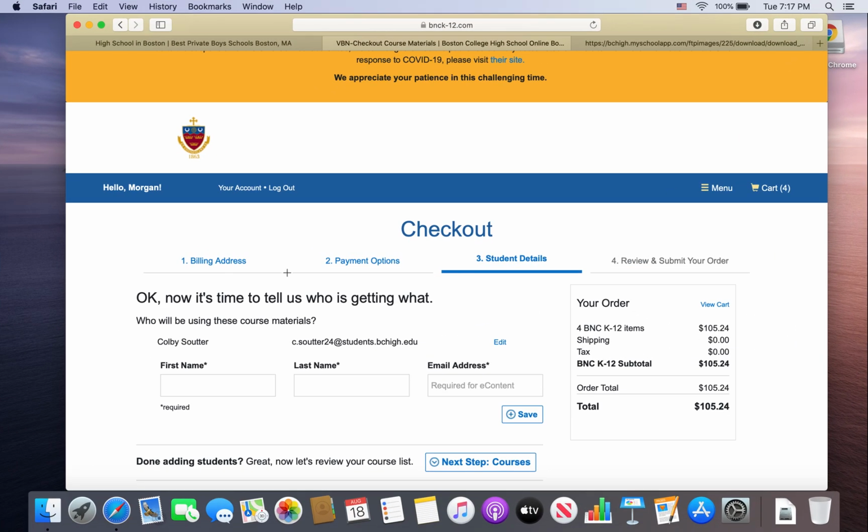Once you've put in your billing address and payment options, then step 3, it'll give you a chance to specify, okay, hold on, where is this stuff going? So don't worry, in the first steps of checking out, if it asks you for your email address, yes, you can put in your email address, because at step 3, it will ask you, all right, who's the student who's actually getting this stuff? So I've already done that.